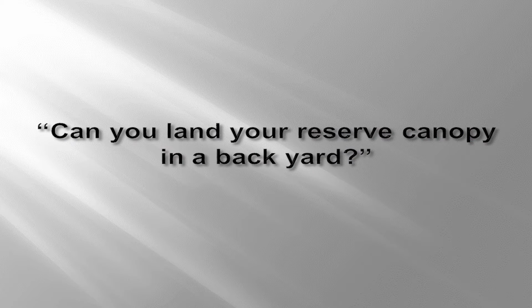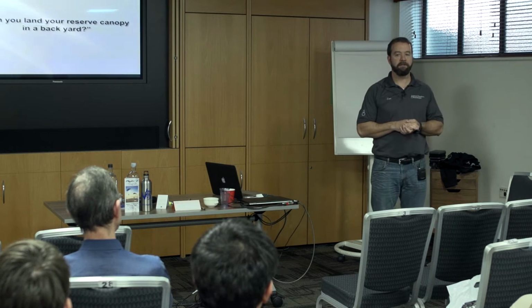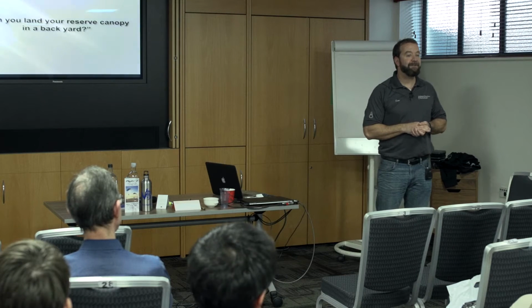Why do we carry reserves? We carry them as a secondary canopy in case our main parachute malfunctions. They're not sexy, they're not stylish, they're certainly not small parachutes. They're there to save our lives and to return us back down to the ground in one piece, right? That's what we put them in our containers for. But many of us will never actually fly one until when? Until we actually need to use it, right? And we only need to use it when things are going wrong.